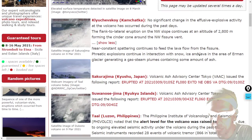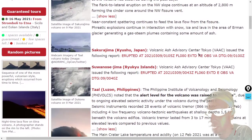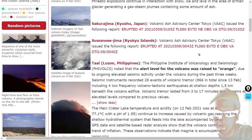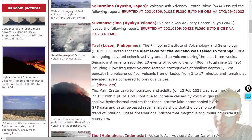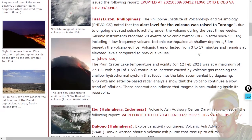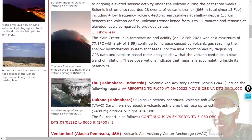Sakurajima on the Isle of Kyushu, producing an 8,000-foot ash plume. Suwanosejima in the Ryukyu Islands, 6,000-foot ash plume there. And Taal volcano on Luzon in the Philippines archipelago has had its alert level raised to orange due to ongoing elevated seismic activity under the volcano during the past 3 weeks. The main crater lake and acidity was at a maximum of 77 degrees Celsius with a pH of 1.59.